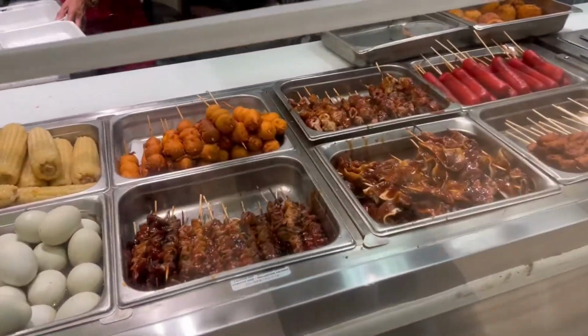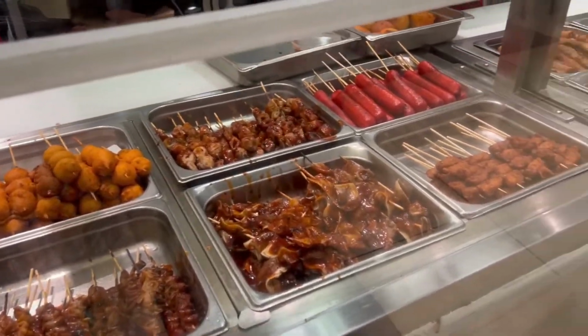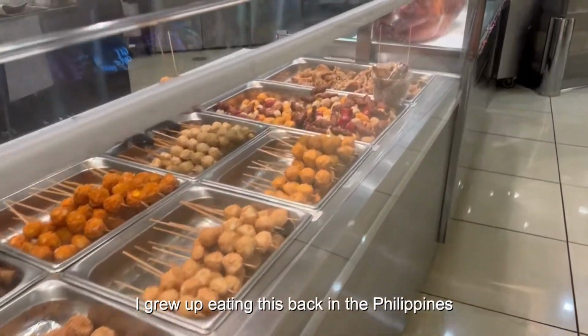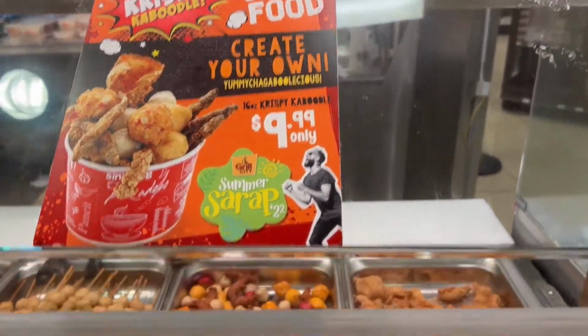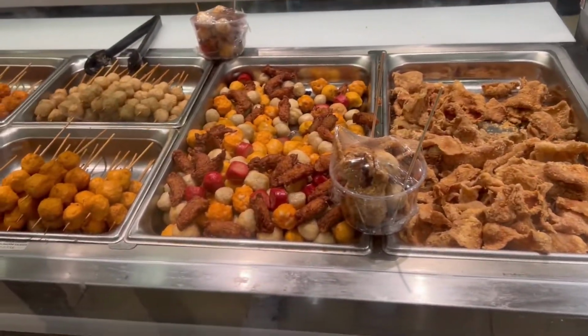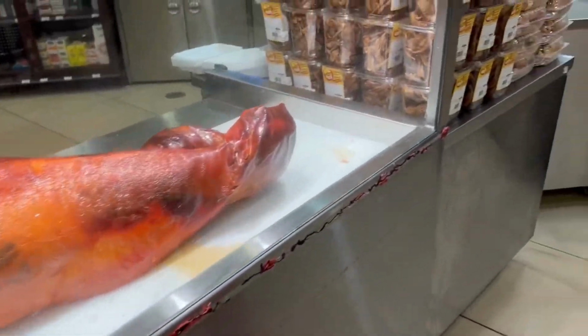Oh, isaw. You have isaw. Senga. Wow. Hot dog. Oh, they have fish bone. Oh, look at that. $9.99. Street food in the Philippines. Chicken skin. Oh, they have chicken skin. Wow. Oh, they have this.